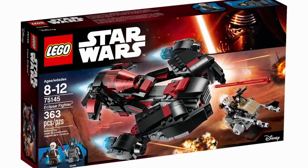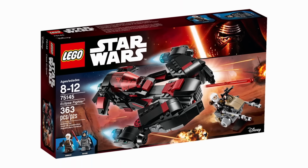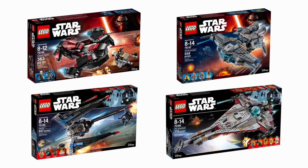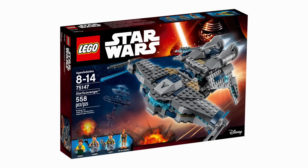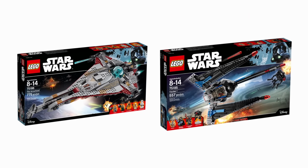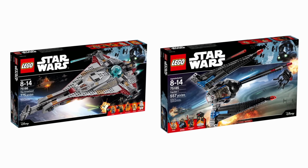The only actual good one, which I will actually defend to this day, is 75145 Eclipse Starfighter. This thing is awesome. It's got a really cool wing functionality, and it just looks super sleek and awesome looking, Star Wars-ish starfighters. But the other 3, I mean, man, these things are just kind of ugly in my opinion, especially the Star Scavenger. I mean, back in 2016, nobody was buying this thing. I think the only people that were spending money on these sets back in the day were really just getting the Arrowhead and the Tracker 1, which still, I think, don't look that great.